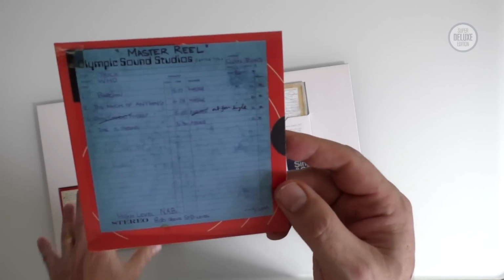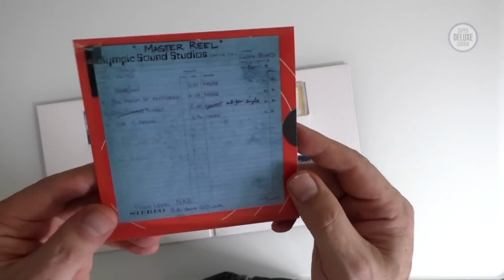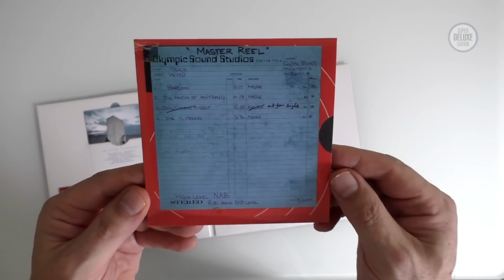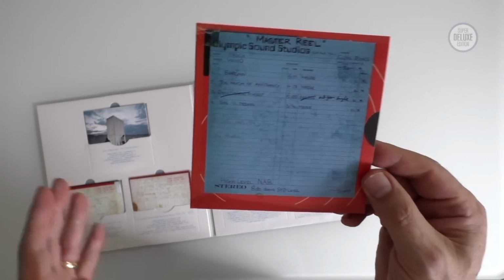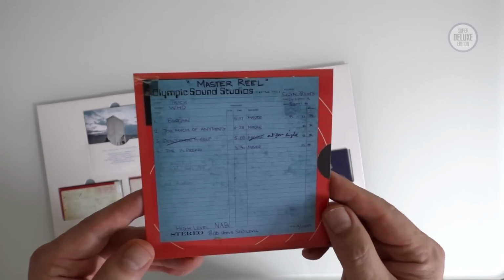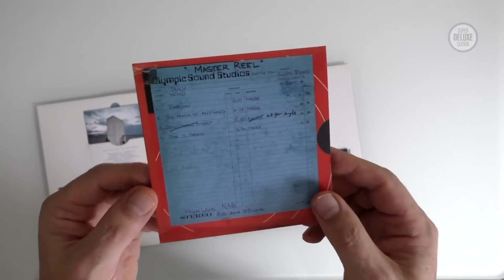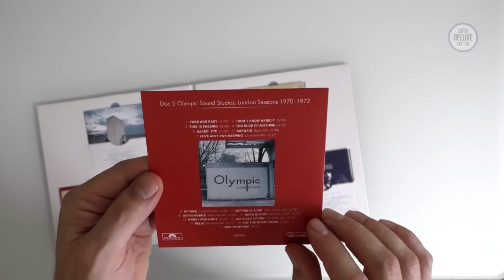Yeah, and this is when they went back to London. So obviously these discs, apart from the album, which is disc 1, are in chronological order of the events of the time, what happened. You know, early demos, Lifehouse didn't really work out, went to New York, came back to London, Olympic Sound Studios, and kind of finished off the record really.